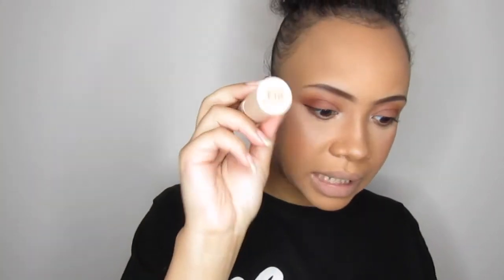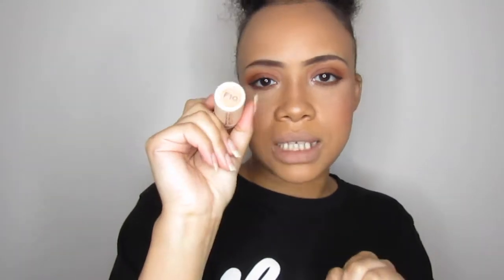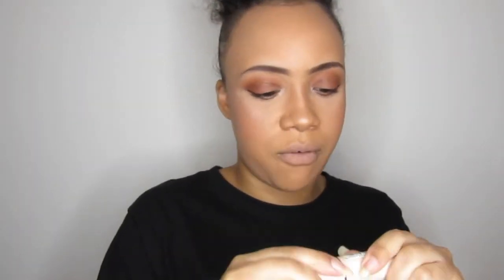Next is the Revolution Stick Foundation. This one is empty, it's got absolutely nothing in it. This one was in F10, foundation 10. Oh, that's one thing that you'll be able to tell. F means foundation, C means concealer, so F10 and C10 would be the exact same color, just that one is a concealer and one is a foundation. It's just something that they do, and I thought I'd mention it because I figured that out myself.